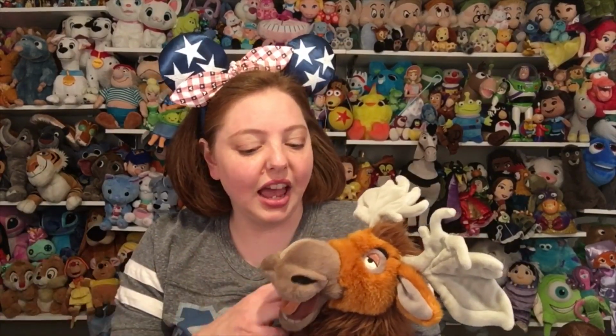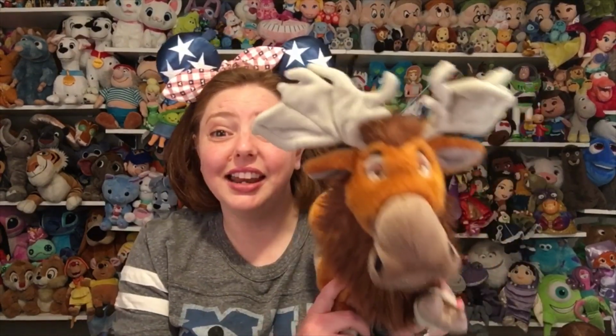This was one of the characters that I wasn't really originally planning on getting, but I like the plush itself. I like the character and the animal. So I went ahead and got him because he was less than $10, with shipping and everything. So I snagged him up on eBay, and I'm glad I did because it's an awesome looking plush.